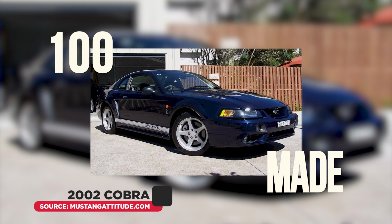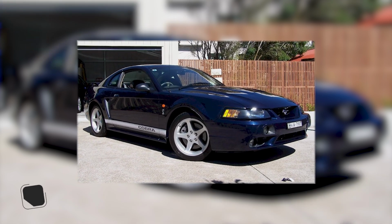While there is great debate on the existence of a 2002 Cobra, there were 100 made here in the US and exported to the land down under, Australia. The 2002 Cobra had many different features not seen on US-based cars due to the motor vehicle regulations in Australia.